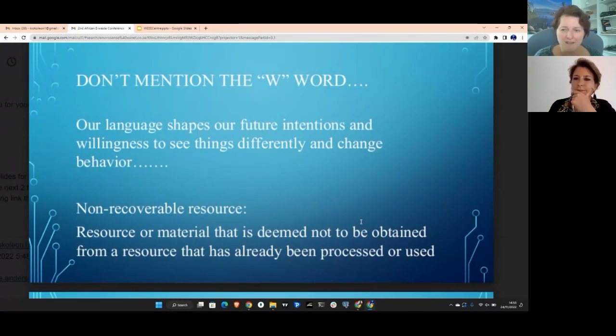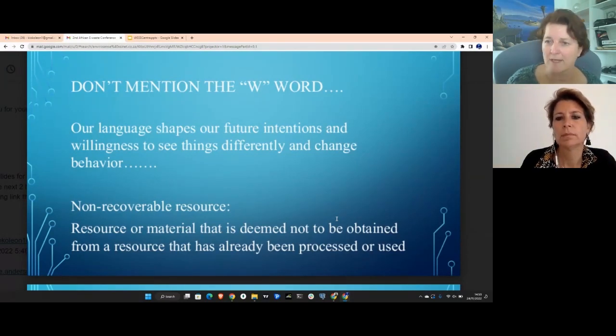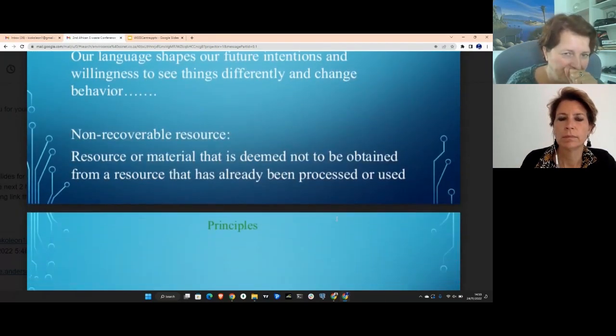So waste is not in this ISO document mentioned more than once, to say it's not mentioned. What we're actually using is the term non-recoverable resource, which is defined as a resource or material that is deemed not to be obtained from a resource that has already been processed or used. Okay, this is what it is all about. And the beauty about naming it that is it still has the notion of a resource. It just says it's not recoverable, but that might change in future. So I think it opens the door much, much more than to just write it off as waste for eternity. Next.